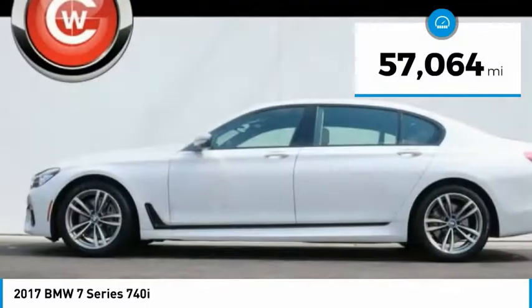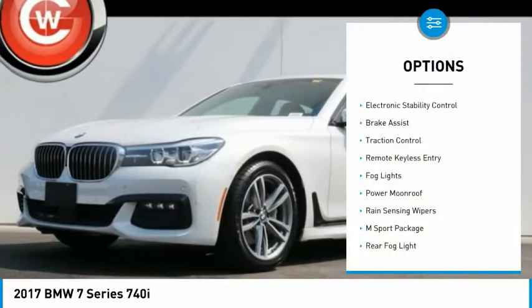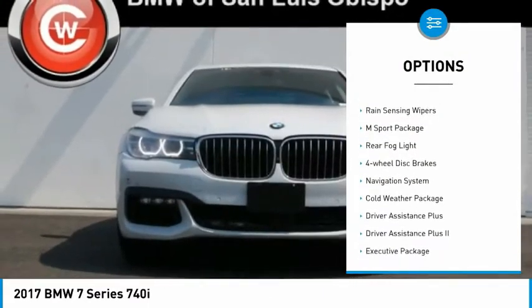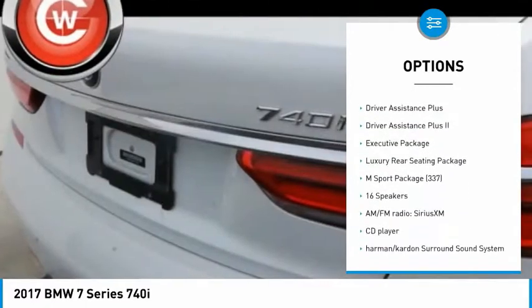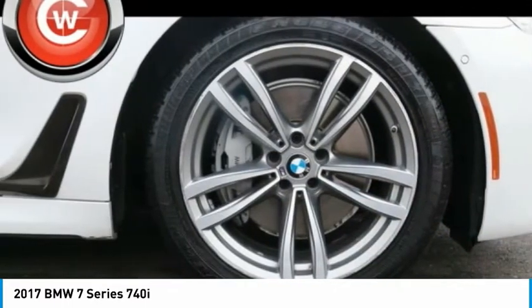This vehicle has less than 60,000 miles. Here are some of this vehicle's great options: electronic stability control, brake assist, traction control, remote keyless entry, fog lights, power moonroof, rain sensing wipers, M Sport package, rear fog light, 4-wheel disc brakes.